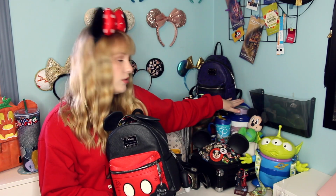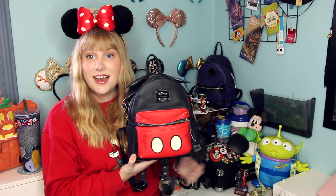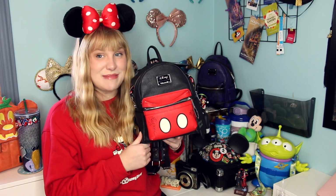So like I said, these bags are small, but they are mighty. They hold so much stuff, and you can pack them really full. There was still a ton of space in here if I did want to add more stuff to it. If I do want to bring my popcorn bucket along, I'll attach it to this part. I'll just unhook the handle and carry that around with me. And yeah, there's not much more to say than that. My ears will sometimes fit inside, or I'll clip them to the outside too if I don't want to wear them anymore, all that fun stuff. So that is what is in my Disney Parks Loungefly bag.